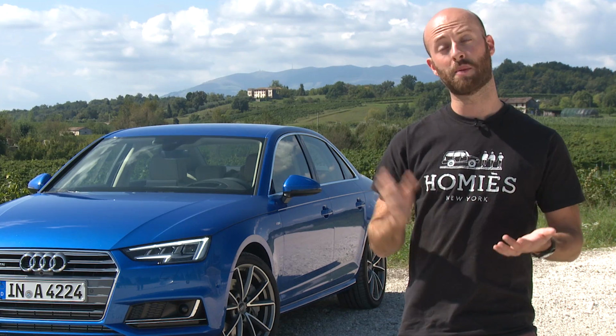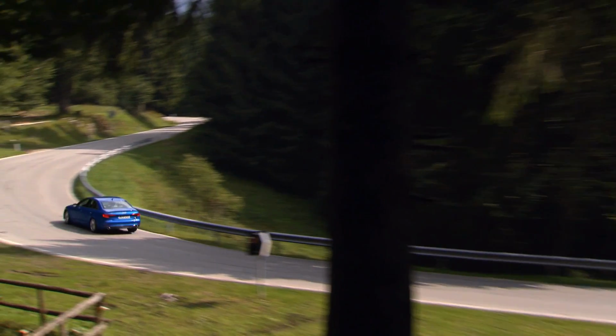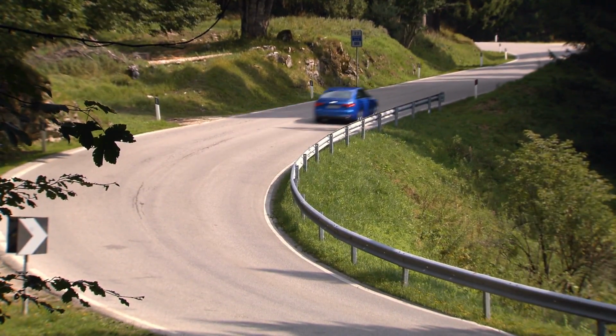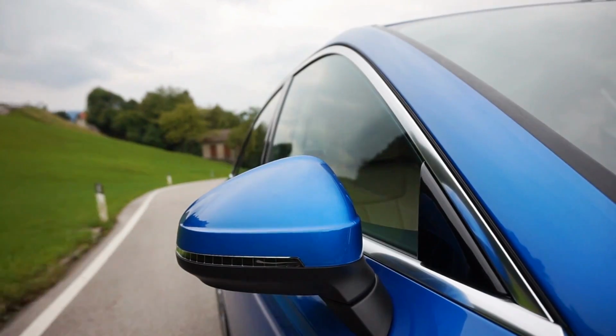Now that's because it shares a brand new chassis architecture with the Q7 SUV. The MLB platform means this car is up to 110 kilograms lighter than its predecessor. It means it's faster than before, more fuel efficient, and it's also incredibly aerodynamic.